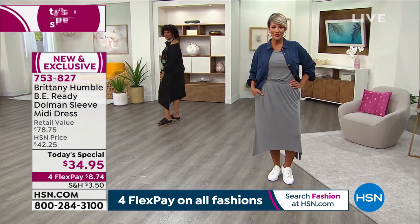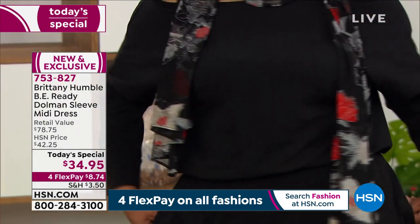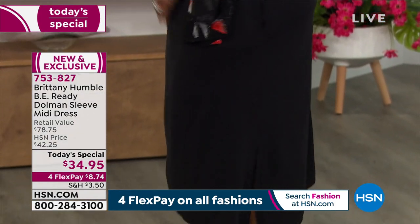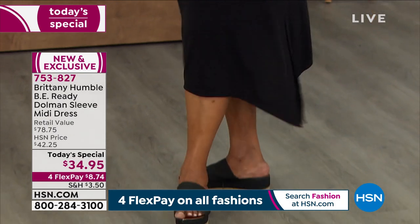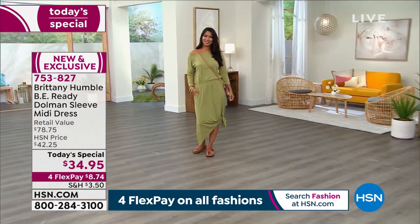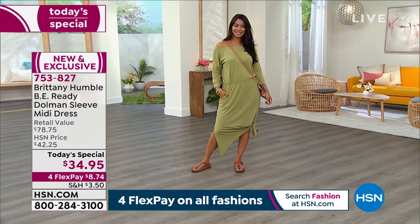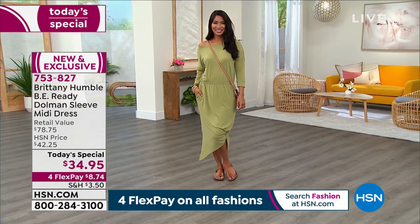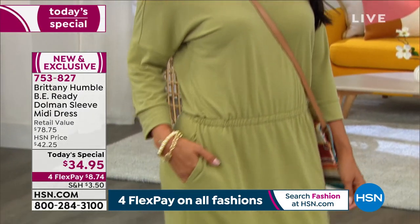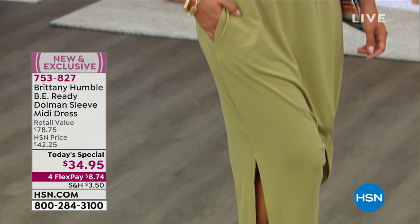You're gonna pair it with high boots or ankle boots in the fall. You're gonna wear it with any of these scarves or just on its own. It has pockets, it's that perfect midi length. We have extra, extra small through 5X. You're seeing some of the colors there. That's the olive. Different ways to style it. We have black, we have gray, very, very limited in navy. We have a limited amount in this pretty dusty violet as well.